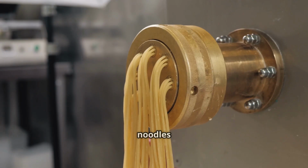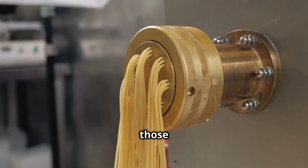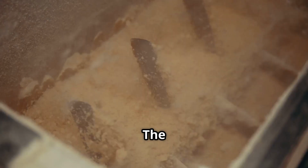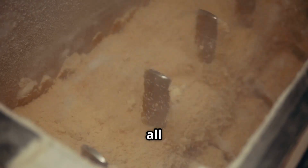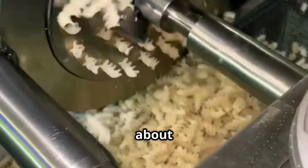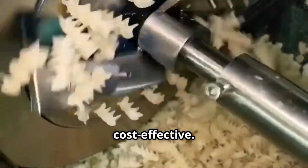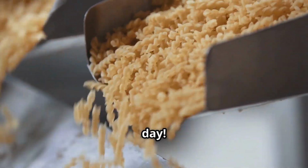You can make all sorts of noodles with this machine: spaghetti, fettuccine, ramen, udon, even those fancy pants pappardelle noodles. The possibilities are endless. The raw materials are dirt cheap. Flour, water, a pinch of salt. That's all you need to get started. We're talking about 20 cents per kilogram of noodles. That's incredibly cost-effective. This machine can pump out 100 to 150 kilograms of noodles per day.